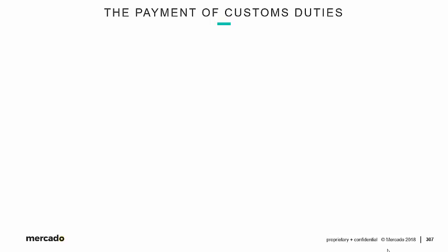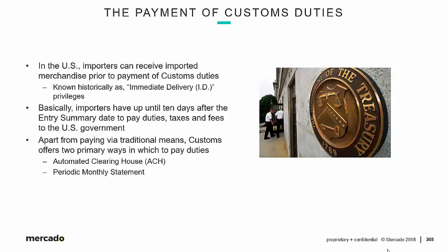Here we are in section 43, where we're going to talk about the payment of customs duties, how importers actually affect payment to the U.S. Department of the Treasury at the end of the day through CBP. We've mentioned this a couple of times, but from a financial perspective, we want to reiterate that in the U.S., importers can receive imported merchandise prior to payment of customs duties. That was historically known as immediate delivery privileges, as we see in our sub-bullet.